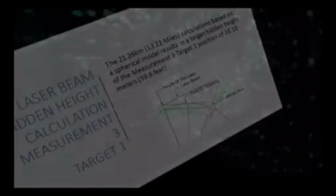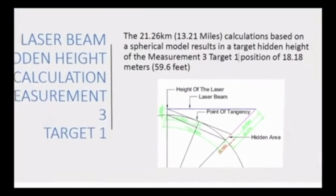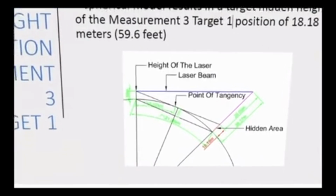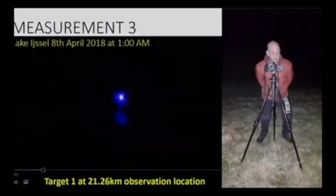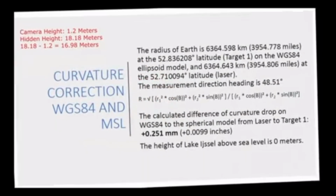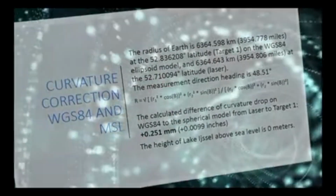The 21.26 kilometer calculations based upon the WGS-84 geoid model resulted in a target hidden height for Measurement 3, Isel Lake, Target 1 location, of 18.18 meters, or 59.6 feet. The camera height was 1.2 meters. The WGS-84 geoid model differed by 16.98 meters in this measurement, which meant 93% of the target hidden height was visible.